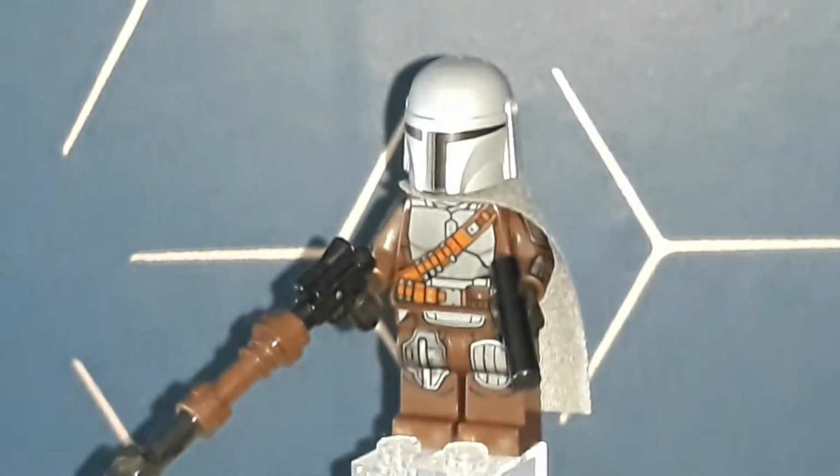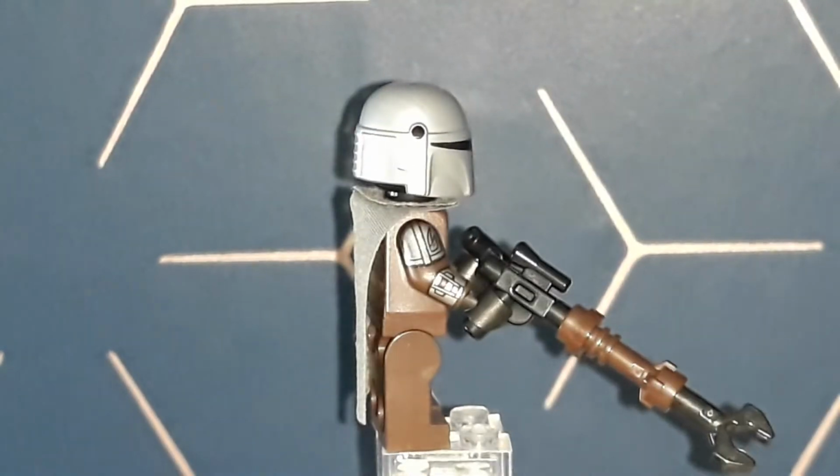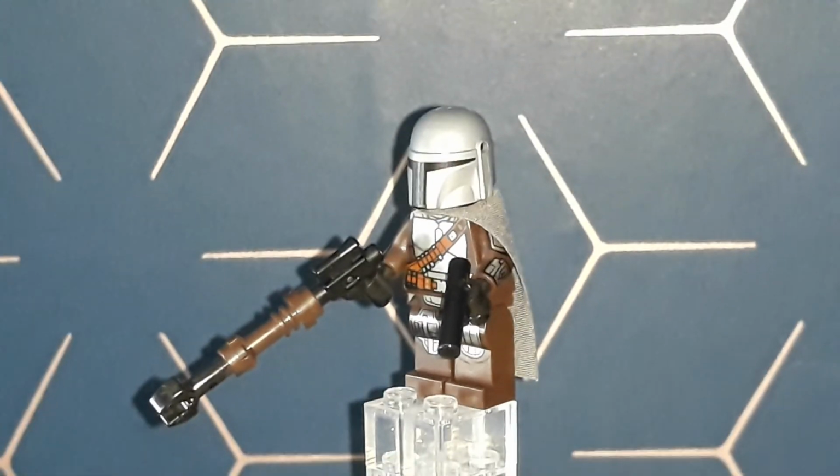If we zoom out here, you'll see he has 2 guns. One's kind of like a standard pistol, nothing special. He's got his custom built gun, which looks like it has a grabber on it. I do like his custom gun quite a lot. It is a really cool looking weapon.